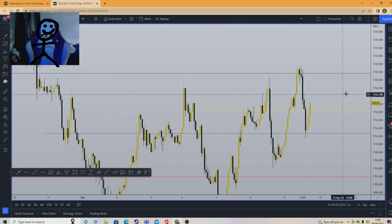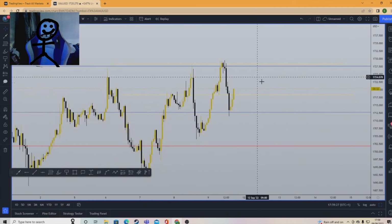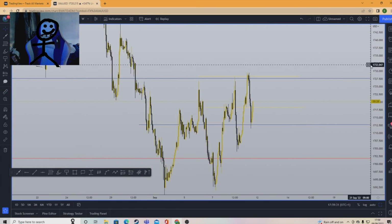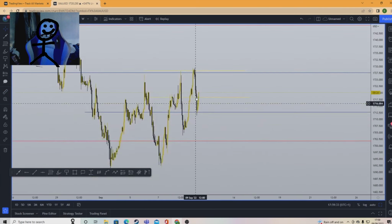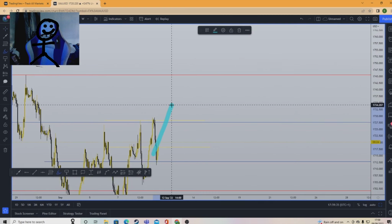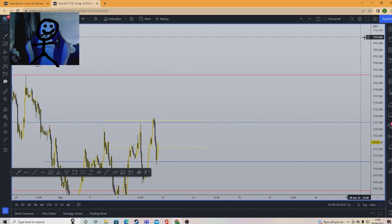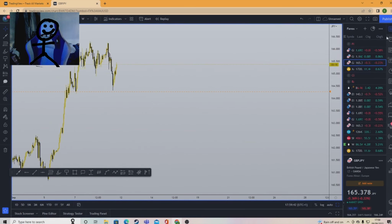But for now, there's not much consolidation. There's not much level that we can look at at this moment. So we'll just leave it be. And for now, what we're expecting is a push up here, a retest, and a continuation up. For now, obviously. Let's look at the same for GJ.